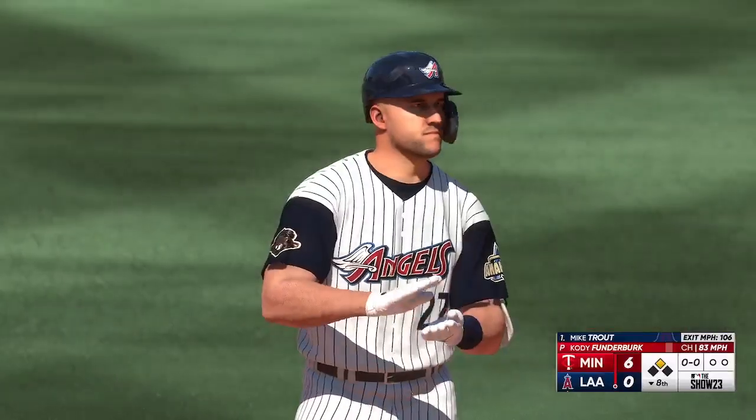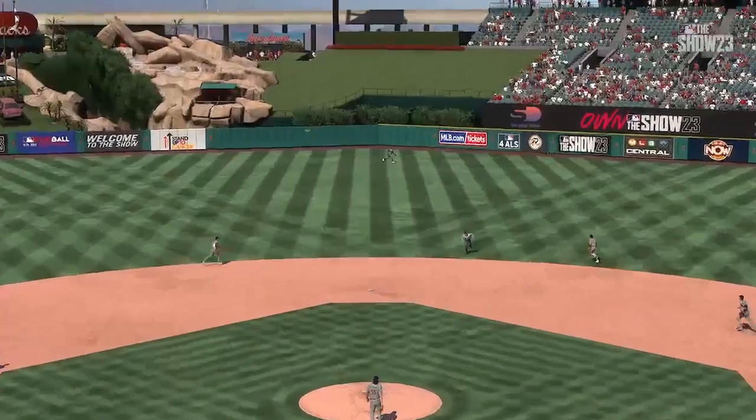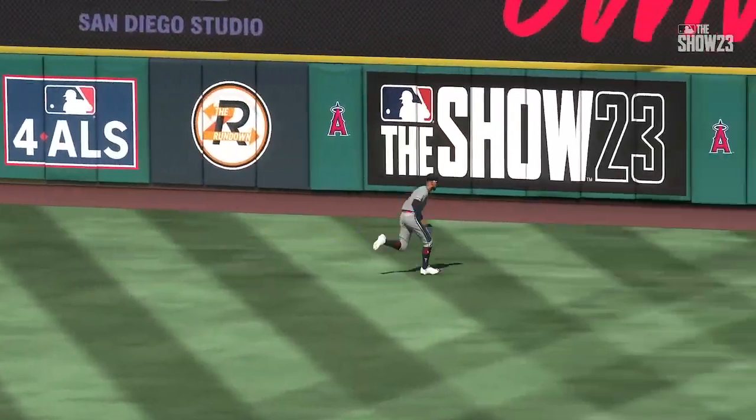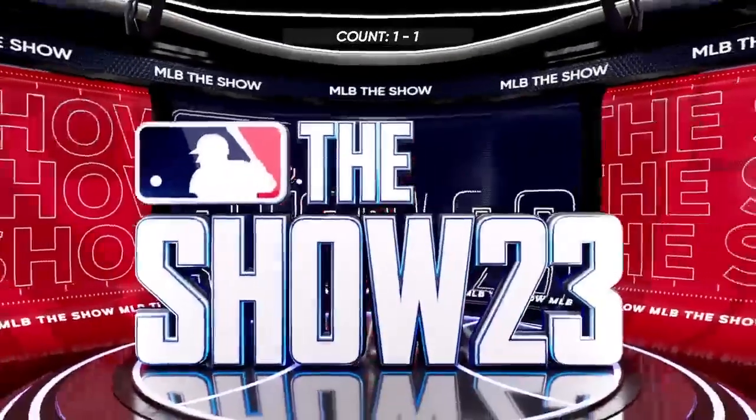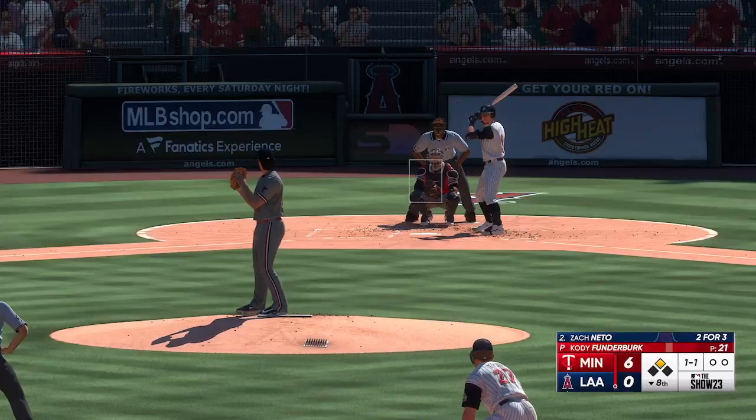Showed some really nice patience in that at bat. Worked himself into a good count. He got a pitch he could drive, but he didn't get too excited like a lot of guys do and pull off the baseball. Really good timing all the way through the swing, and the barrel was so on plane with the ball. Easy drive into the gap for that double.